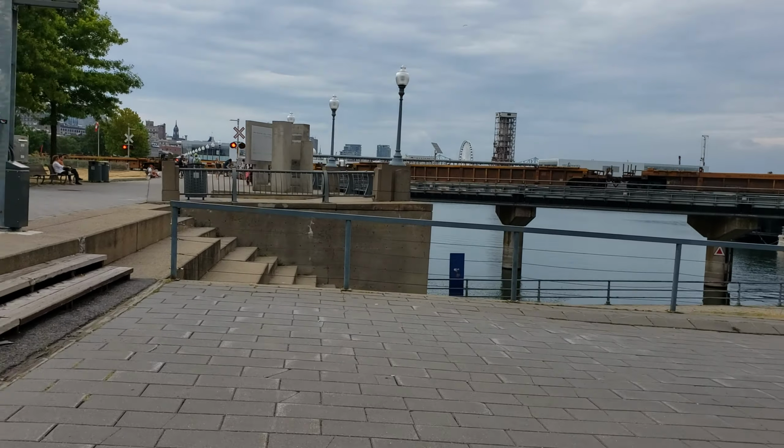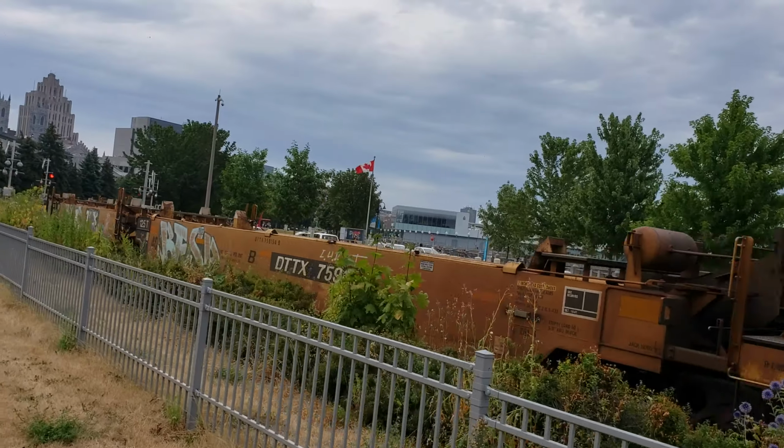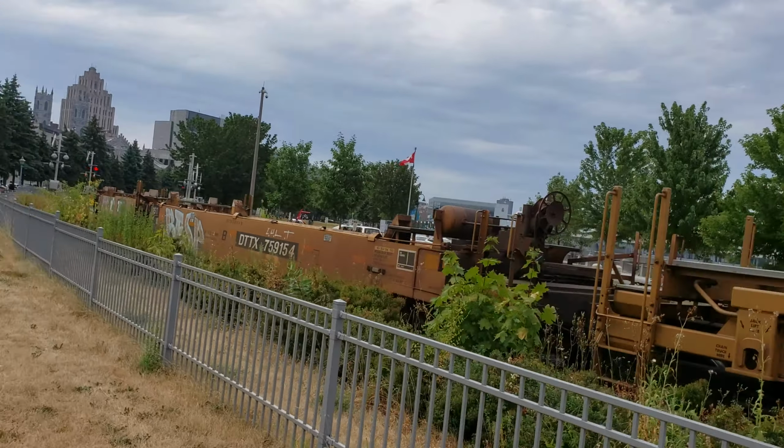So while this train's going by, why don't we take a little shortcut and walk around the grassy area here. And just to give you some perspective, again, this is the Old Port of Montreal. And a bit of a cloudy day today, but very humid out. There's some thunderstorms, I believe, that could develop soon enough. And like I said, my goal today is to get to the clock tower and to do a nice little walking video to the clock tower, and then to climb the clock tower.